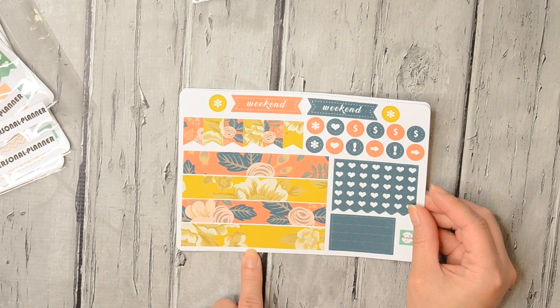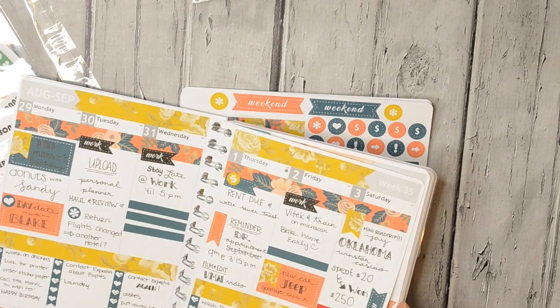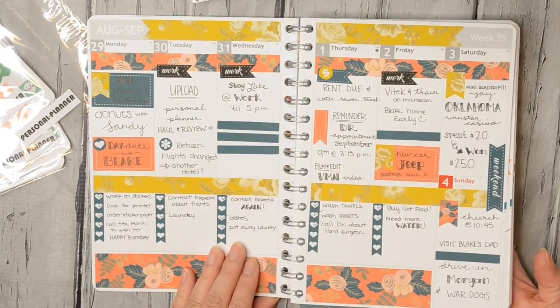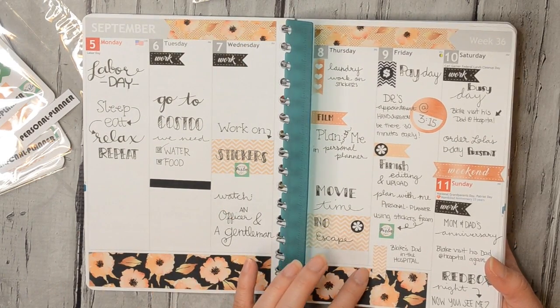So your first sheet looks like this, and we have our washi. And I'm actually going to grab my personal planner. I did do a plan with me in this planner, so you guys have an idea of what I was intending when I was designing these stickers. I also used my Fall Romance kit in this spread as well.